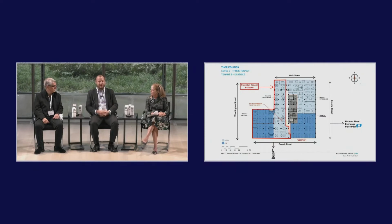My team represents 95 Green Street on behalf of Thor Equities. We've been very interested and bullish on Jersey City for the last handful of years. Historically, I've always had a lot of clients in New Jersey and elsewhere ask, are there any lab buildings in New Jersey, specifically Jersey City? And the answer has always been no.